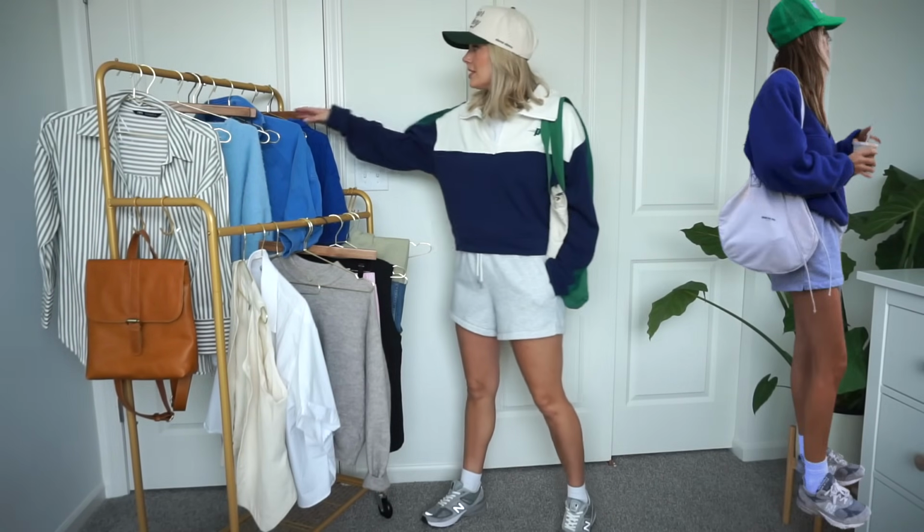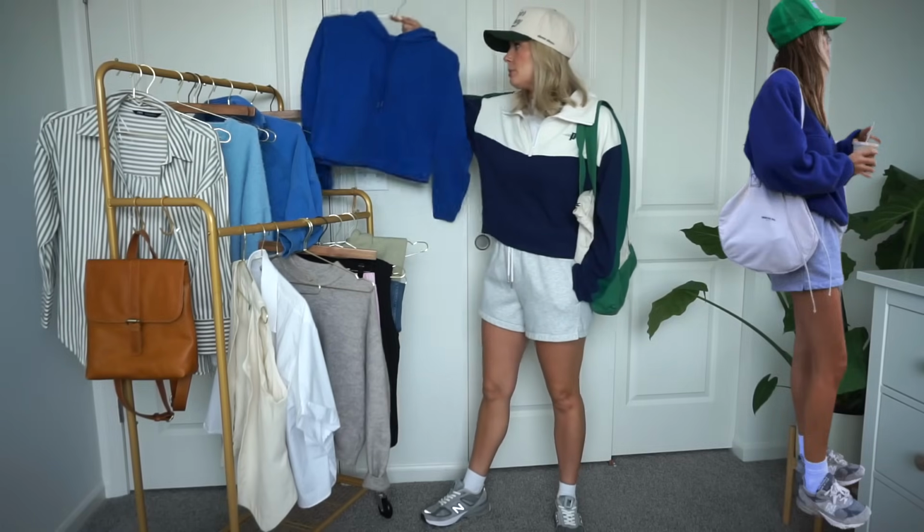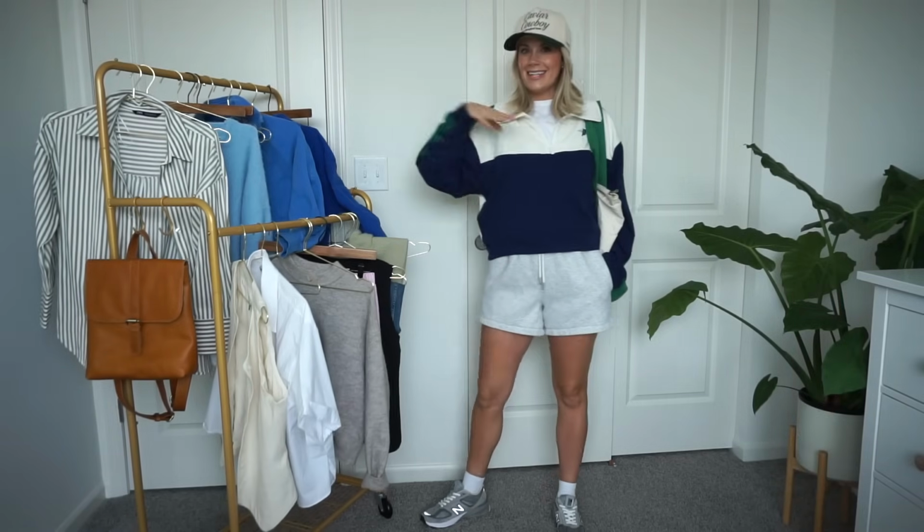Again, my take, I think to be more accurate to hers, it would have been this, but I think the green looks so much better. So that's look number 4.